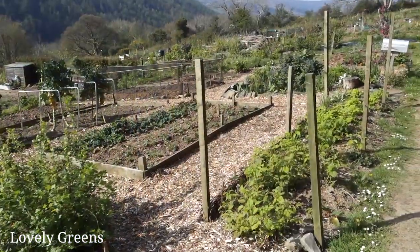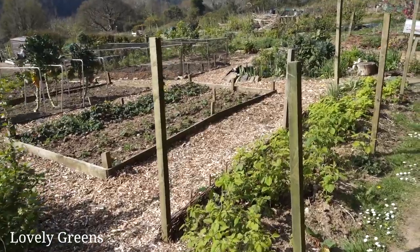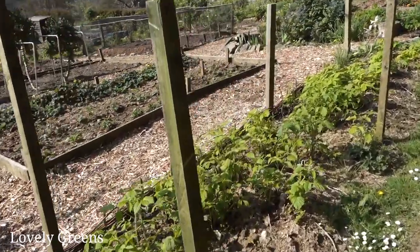So with my garden tasks done for the morning, it's time to have a look at the plot. I'll tell you a little bit of what I've been doing, and what I've been doing also at home to prepare the allotment garden. And then let's have a wander around the site and see what everyone else has been up to. Coming up on my plot, you can see that the raspberries are up.